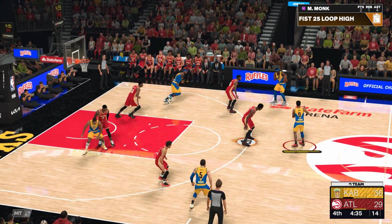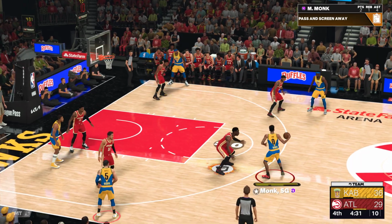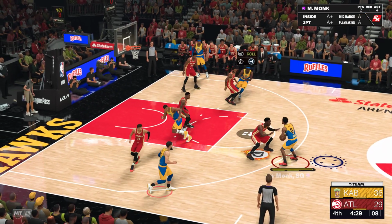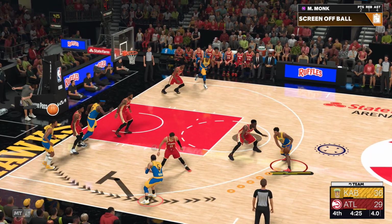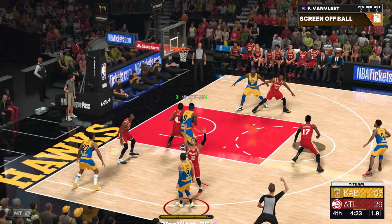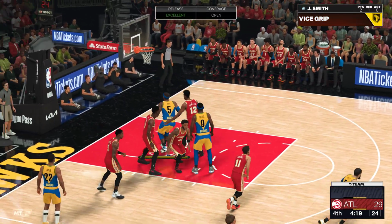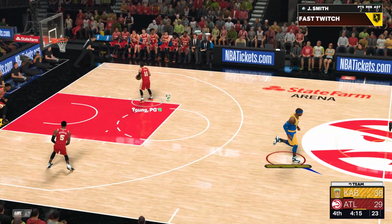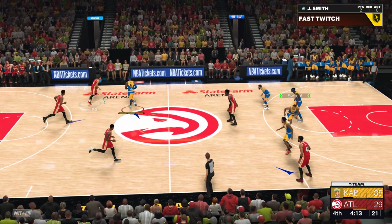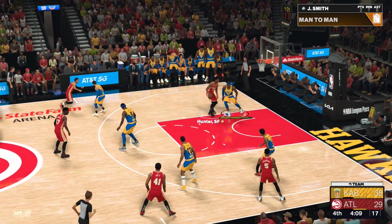And here is Monk. Six on the shot clock. And Van Vliet on the wing. Kept alive, and he battles for the ball and gets the second chance bucket. Smith's got his first bucket in this one. He's become a dependable offensive rebounder. Smith is someone you gotta keep a body on.